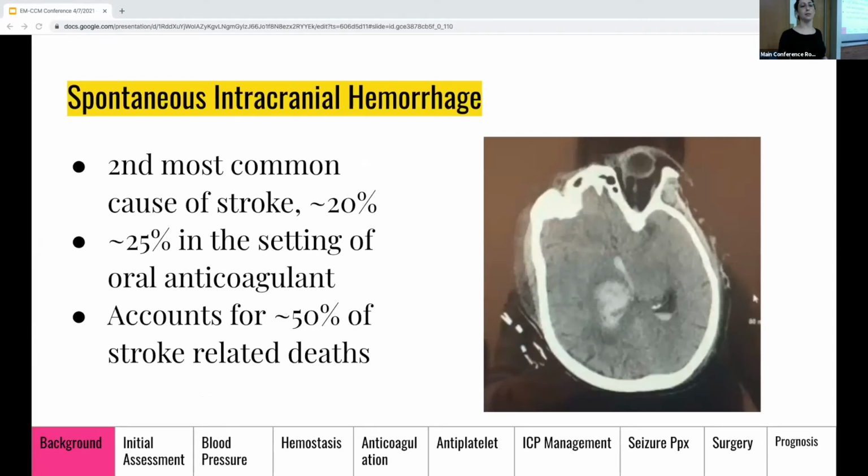For some background, spontaneous intracranial hemorrhage is the second most common cause of stroke behind ischemic stroke, which accounts for about 20% of the strokes that we see. 25% of these will be in the setting of oral anticoagulant use, and they are pretty deadly. They account for about 50% of the stroke-related deaths. Of note, in the 1990s, warfarin use doubled, and we saw a quintupling of spontaneous ICH related to anticoagulants.